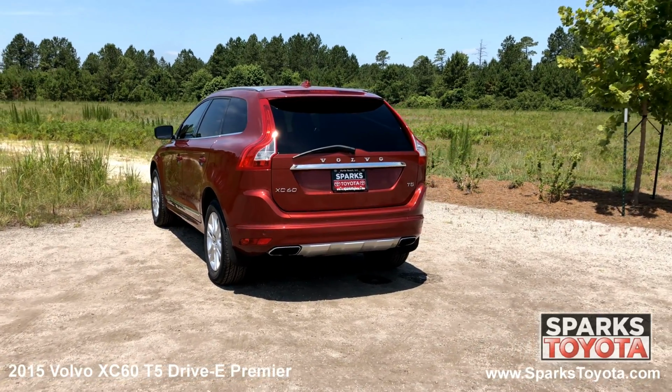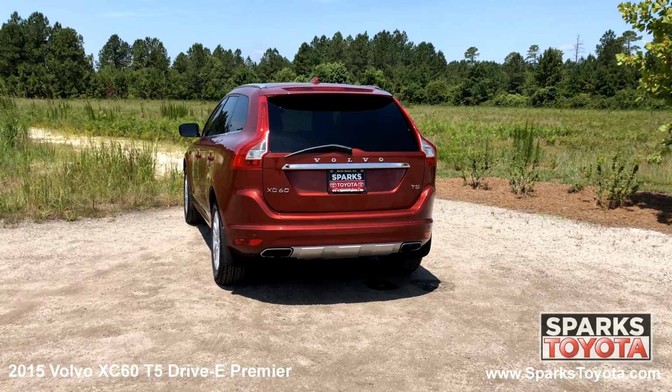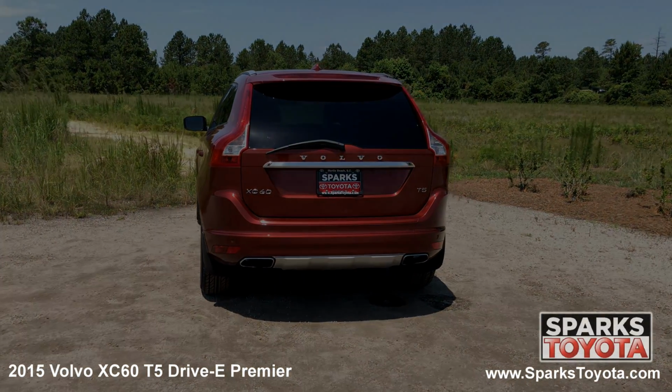At the back of the Volvo you can see the antenna, the spoiler, and rear wiper, along with the quad dual exhaust, LED brake lights, and sleek badging. Using your key fob you can open the rear power liftgate for easy access to the cargo area.